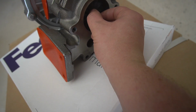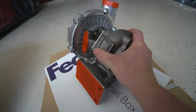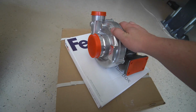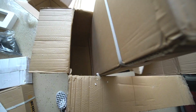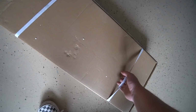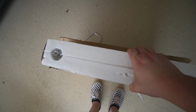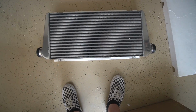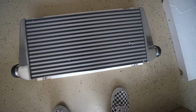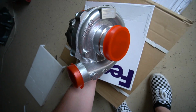Like, zero shaft play. That's awesome. Very good. I'm pretty excited about this thing, dude. Wait, is there an intercooler in this? Ooh, that was loud. Ooh. Honestly, I'm a little impressed. It's all in styrofoam. That's not the worst core I've ever seen. Kind of hyped.